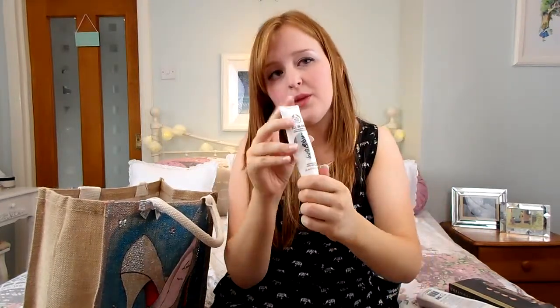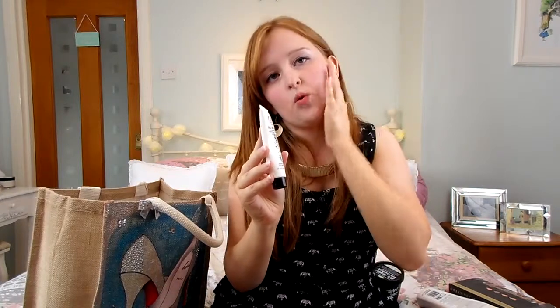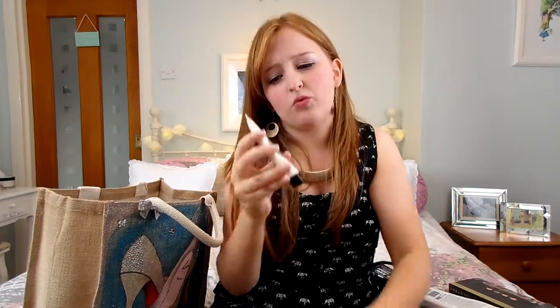A few other beauty products I have been loving this month is this, and it is the Instablur by The Body Shop, and it's basically a primer with other things that it will do to your skin as well. It blurs out any imperfections, smooths away any pores, and acts a bit like an airbrush primer, but it's really good.